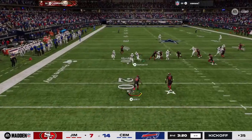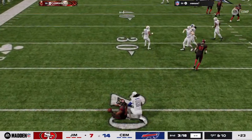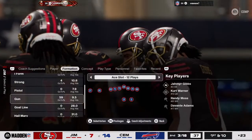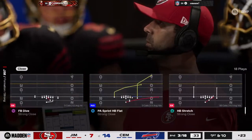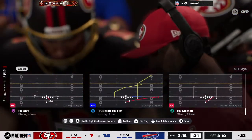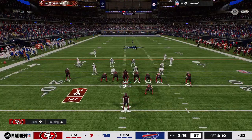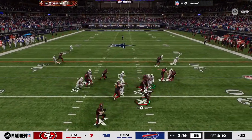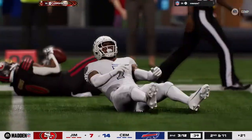Aubrey now to kick this one away. Brings in the kick at the 9. And this drive will start inside the 25. First down 10 at their own 23-yard line. San Francisco to the line. It's first and 10. They'll start on the ground with Gibbs. And they blow up the opening play of this drive.